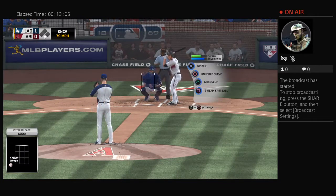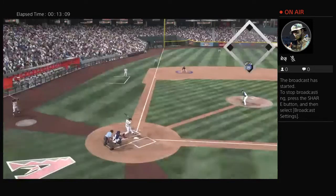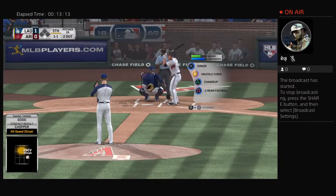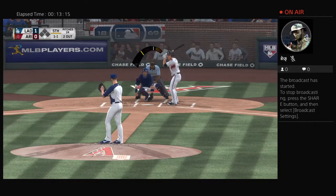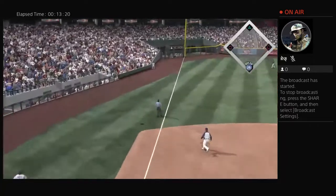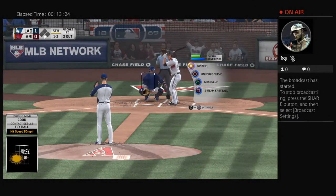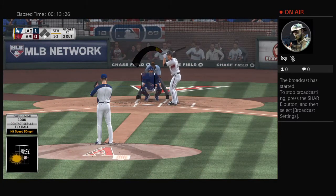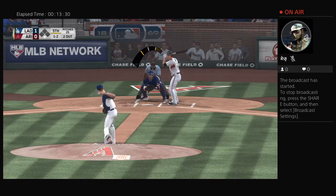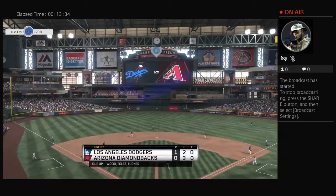Down and away, 1 ball and no strikes. Tapper up the line, but it gets foul. No runs, 3 hits, no errors so far for the Diamondbacks. Fouled off again, and now he's in a 1-2 hole. Now here's the pitch. And he comes back with a fastball. Strike 3 called, and the inning is over.